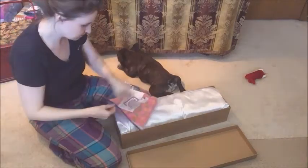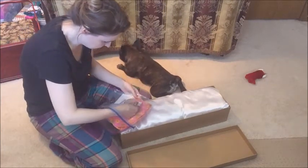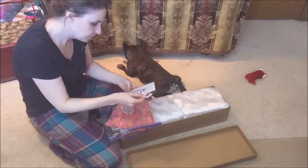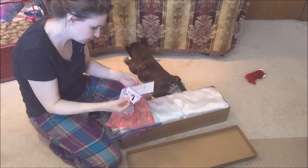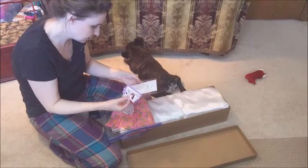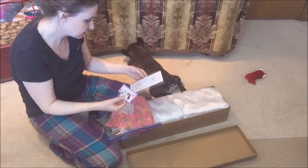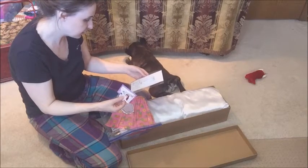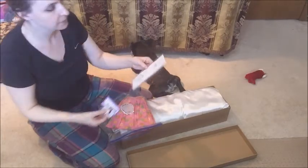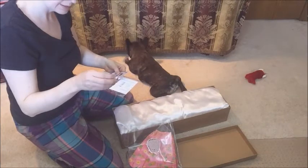Aww. Oh, well. So here's the certificate of authenticity. Oh, it's so pretty too. April 2016. This doll has been sculpted by MerryDollRound and casted by Fantasy Doll. It has been subjected to quality control to offer a 100% original and well-finished final piece. Very pretty. These are pretty.